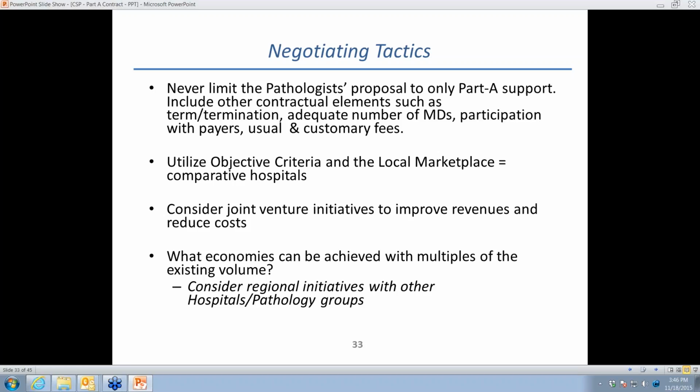Again, competitive hospitals are very important to take a look at. Consider the possibility also of joint venture opportunities to improve revenue and reduce cost. And again, what can you accomplish if you have multipliers of existing volume? One of the things we did in Connecticut some years ago was we established a freestanding cytology laboratory. That cytology laboratory included ownership by 6 competing hospitals and by 5 different pathology groups. We did 150,000 pap smears a year. It was a very successful operation for about 20 years, before changes were made that were no longer considered appropriate. But it became a very, very positive opportunity for pathologists to work with each other, to dialogue, both in terms of individual pathology practices and competitive hospitals that felt they were making an improvement by way of having regional operations here.